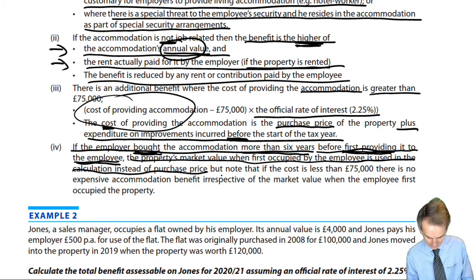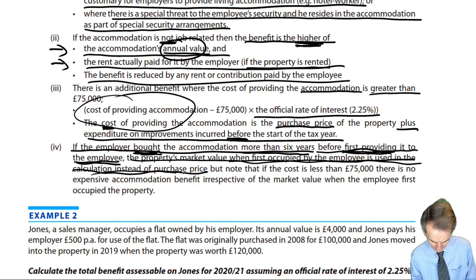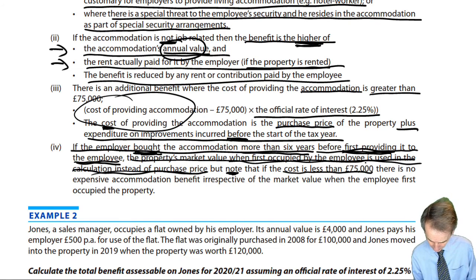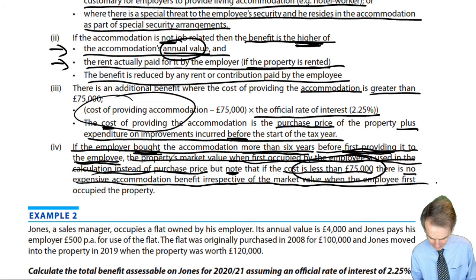When we talk about the property's market value when first occupied by the employee being used in the calculation instead of purchase price, note that if the cost is less than 75,000, going back to this original point, there will be no additional benefit if the cost does not exceed 75,000. If the cost is less than 75,000, then there is no expensive accommodation benefit, irrespective of whatever that market value might be when you first occupied the property.